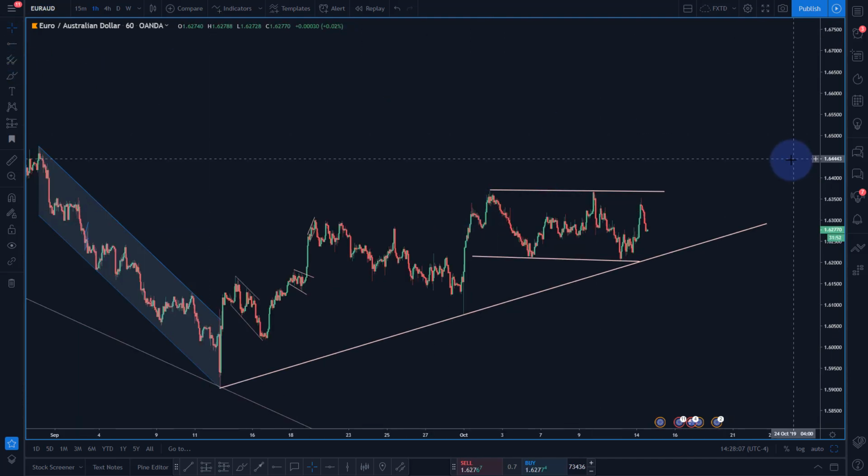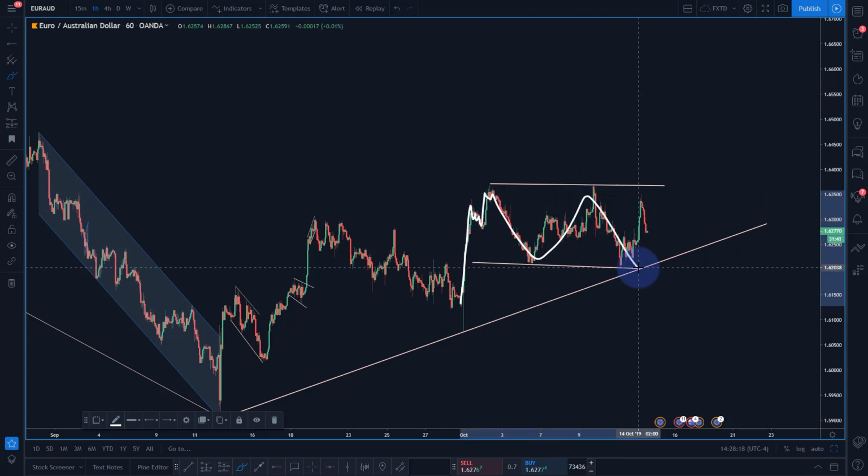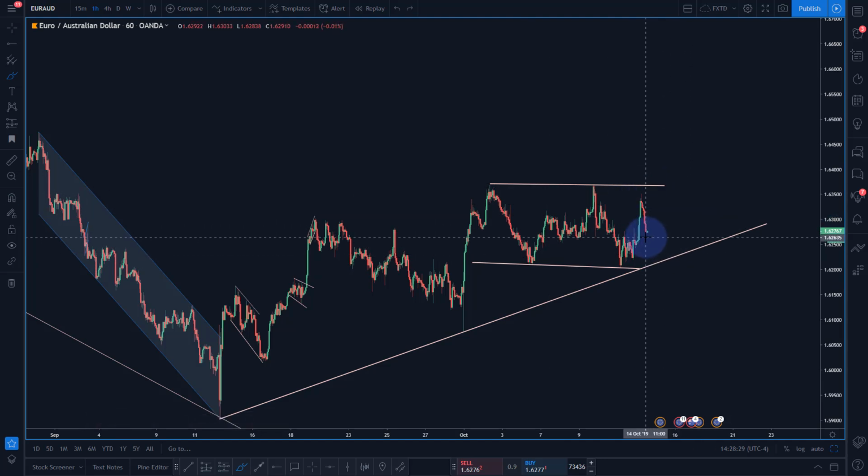Okay, so for Euro Aussie, we're basically moving more sideways. It's got a slight descent to it. It does come from an impulse. It comes with a flag, a hover, so it's a bigger pattern flag. We do get that nice rejection style double bottom, but we also are seeing a rejection from the top. So we have to kind of see how this plays out.